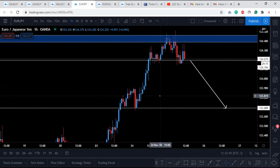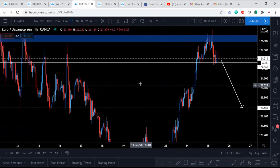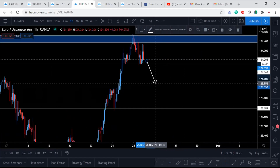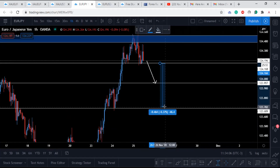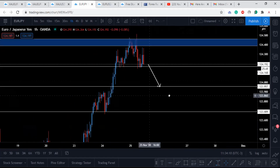So once price breaks this level, as we discussed on H4, then we may see a drop here. The first target would be this zone. It is a small range, not a big range. For scalping purposes, 20 pips, and then 35, then 40 pips. So this is the whole concept.